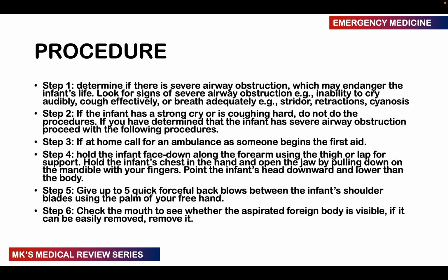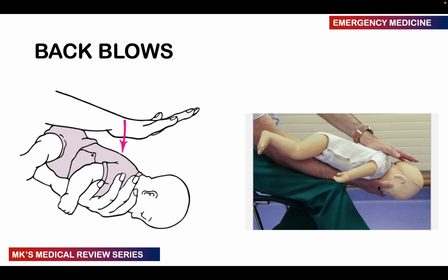Make sure that you check the mouth to see whether the aspirated foreign body is visible, and if it can be removed easily, then remove it. So this is how it looks. As you can see, here is a non-dominant hand placing the infant's body and torso across the forearm, and then of course the hand is grasping the chest in that manner.